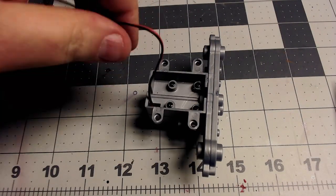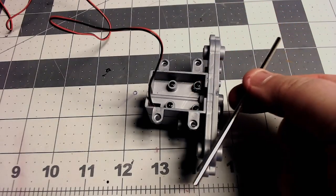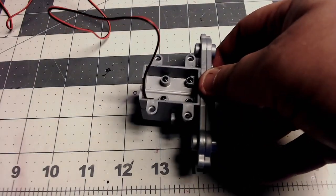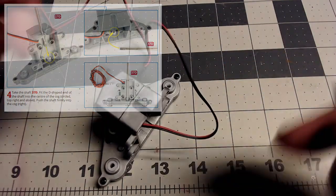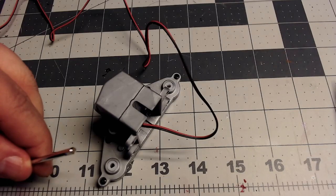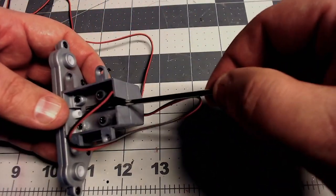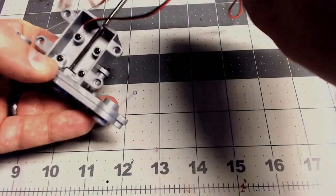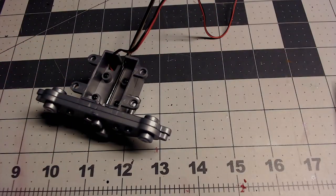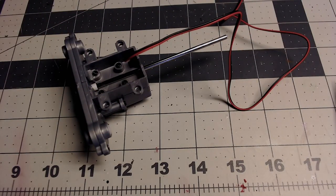So the next thing we got to do after we get the screws in is they've provided us with a small shaft here. They want us to fit it into the port here. Now keep in mind, pay attention, that one end of this has a D shape, the other does not. It's the D shaped end that they want us to feed through here and attach into this. It should fit firmly into place like that, and when you get that in there, that is all there is to do in this stage.